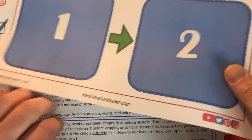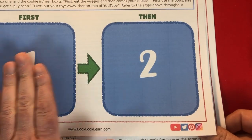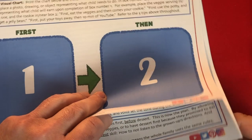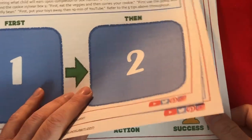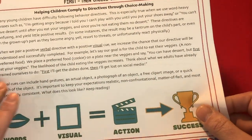There's another page in here too. We can use it for toilet training too, right? First, try to go potty, and then you can earn a sticker. First, brush your teeth, and then we can read a book. First, change into your clothes, and then we can have breakfast.